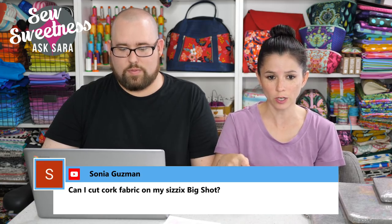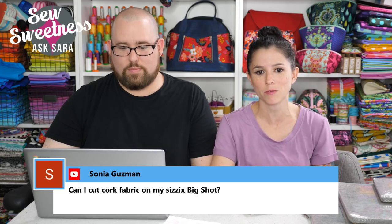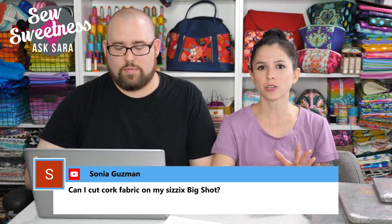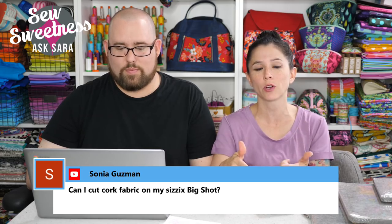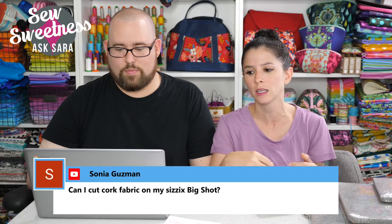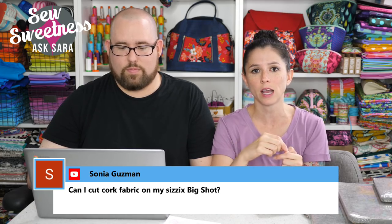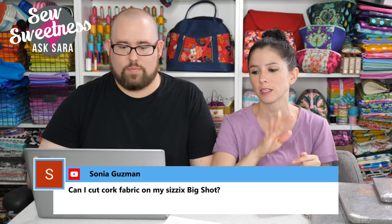Sonia says, can I cut cork fabric on my Sizzix Big Shot? You for sure can, and I've done it a bunch of times in the past. I usually try to stick with one layer of the cork fabric going through the Sizzix machine just because cork's a little bit thicker than quilting cotton, just so I don't get any areas of the die that are not cutting cleanly. But for sure, I've done it in the past, and it works great.